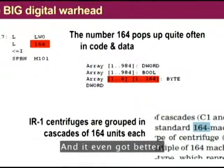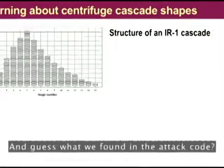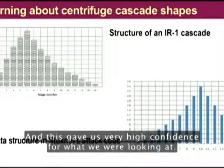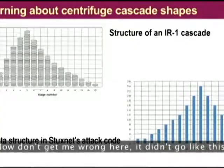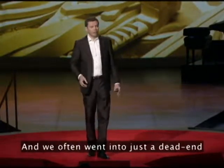And it even got better. These centrifuges in Iran are subdivided into 15 what are called stages. And guess what we found in the attack code? An almost identical structure. So again, that was a real good match, and this gave us very high confidence. After several weeks of really hard labor with other results that they had got, Ralph and his group were very confident that the target is Natanz, and is only Natanz.